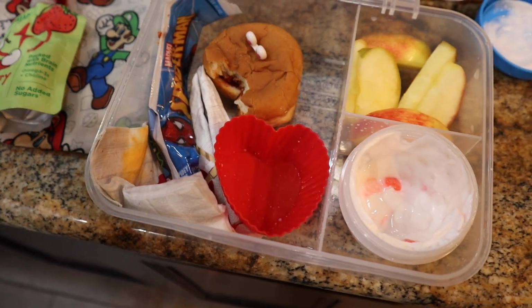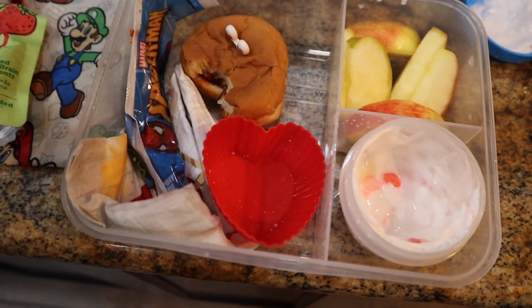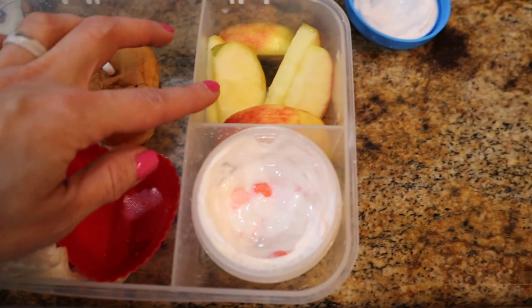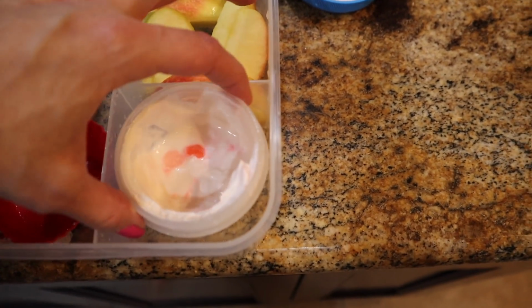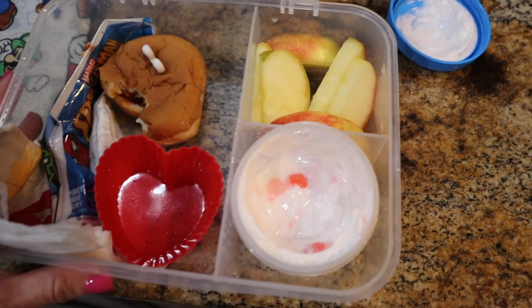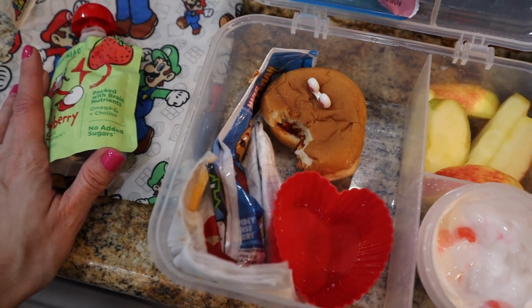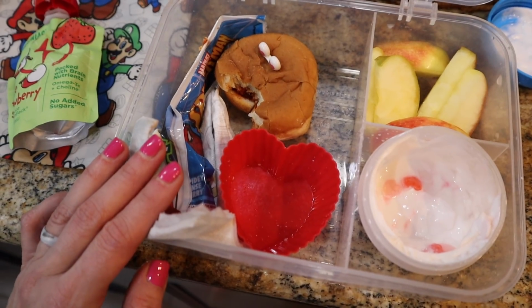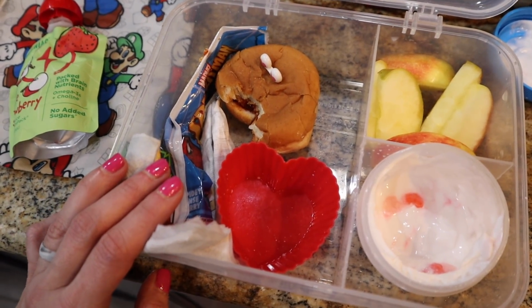He did not do too good on his lunch today. He ate maybe a bite of his sandwich. He ate his goldfish, half of his yogurt stick, almost all of it. Didn't even touch his apples. What is his life? And ate probably half of his yogurt. Of course, the granola bar is gone, but he could have done better. He said he had a good breakfast at school, so that makes me happy. But he has been kind of finicky on eating lately, which you'll probably see.